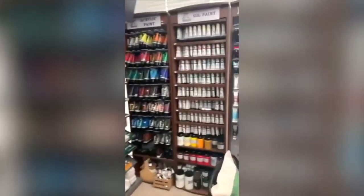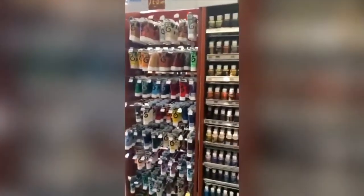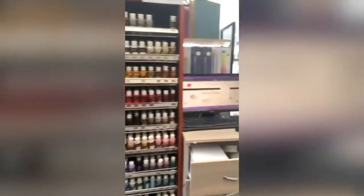Now we continue. You can find a big collection of paints such as Allegro and Vivas. It's all the line of colors. You can see we have all the line. And then we continue to our shop.